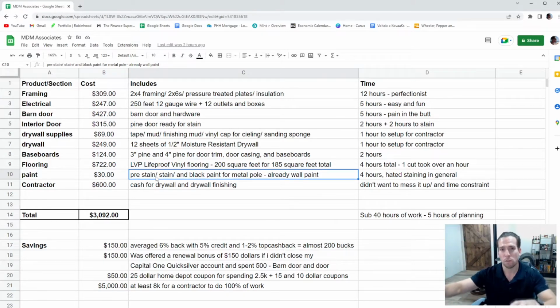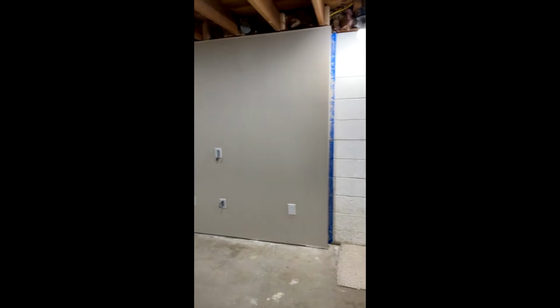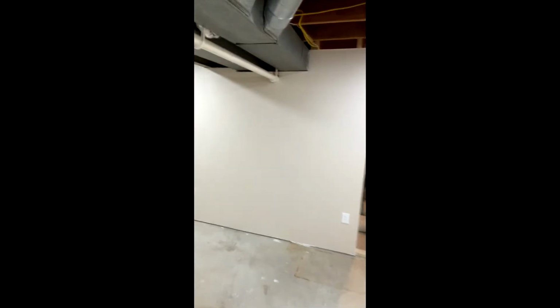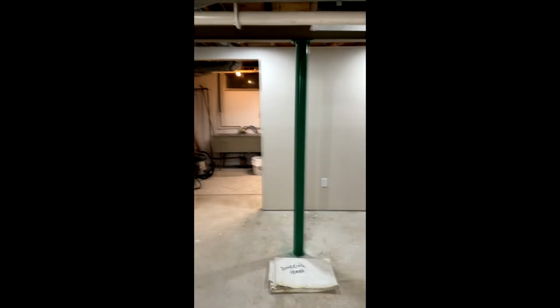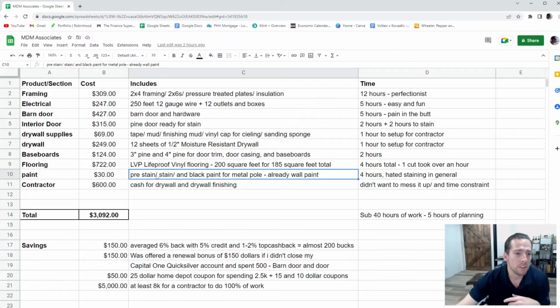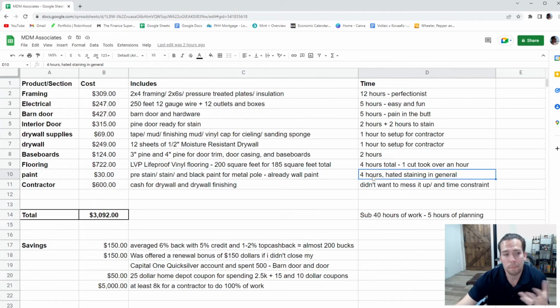Paint, I actually only spent $30 on paint, but this is kind of skewed because I already had wall paint. I had leftover paint from when I painted my house that I used to do down here. And I chose this color because it's a light color. And with all the dark walnut and the dark computer stuff, it made sense to have a lighter flooring and a lighter wall. So I only spent $30, probably about 4 hours painting. And then in general, like I said, I don't like staining.